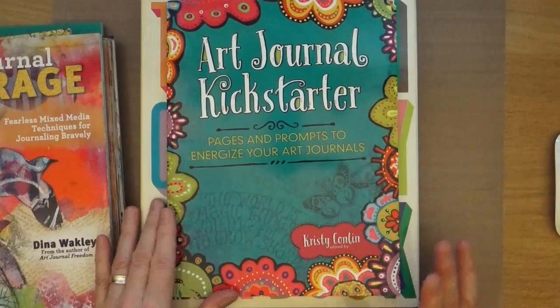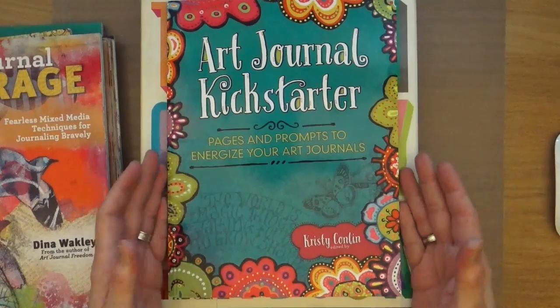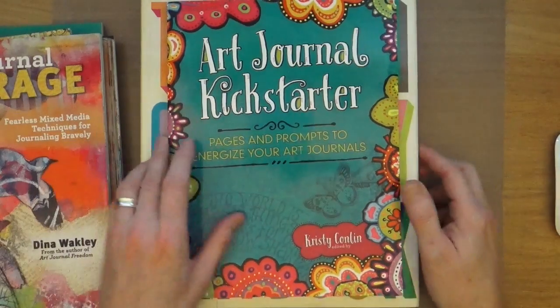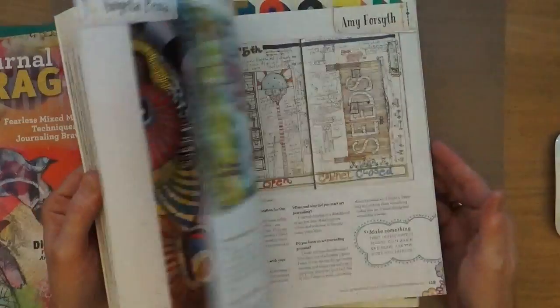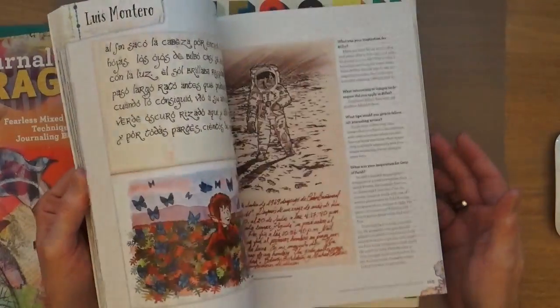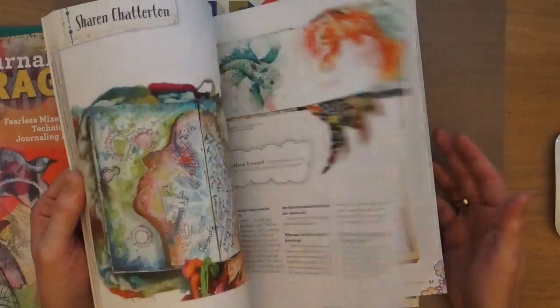And then I've also got this other one by Christy Conley, and this is the Art Journal Kickstarter. It's pages and prompts to energise your art journals, and again, full of ideas. So even if you just flick through whilst you're watching the TV, you may see something that inspires you.